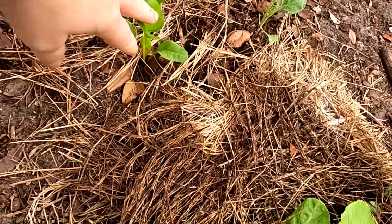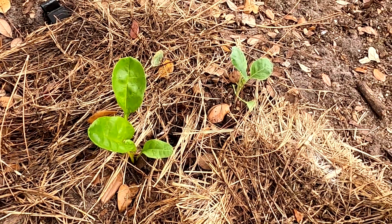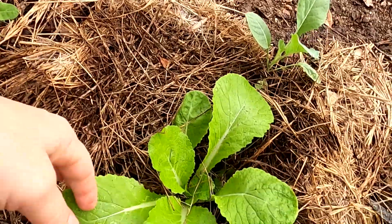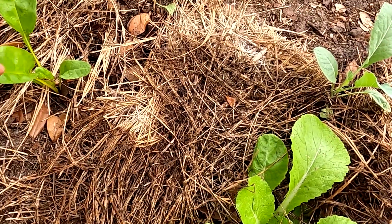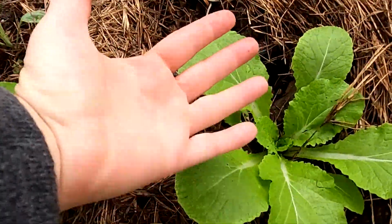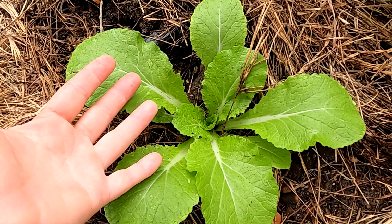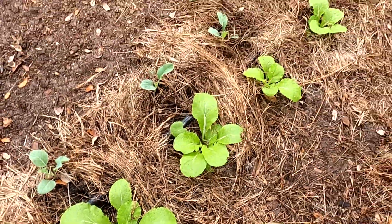This is a yellow Swiss chard that I found just accidentally. Grew up with the seed tray and everything that was in it. This is my Hilton Cabbage, and it was sitting with one of them, and I just put it on the end so I wouldn't forget. So look at how big these guys are. This is like a week and 2 days. They are doing amazing out here.